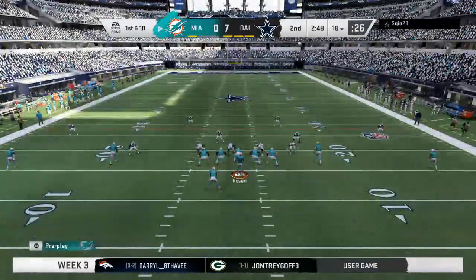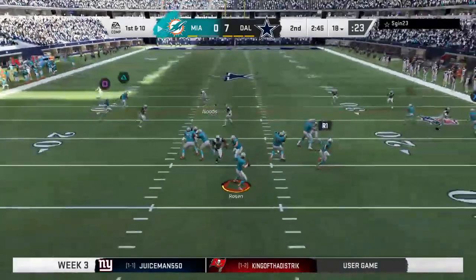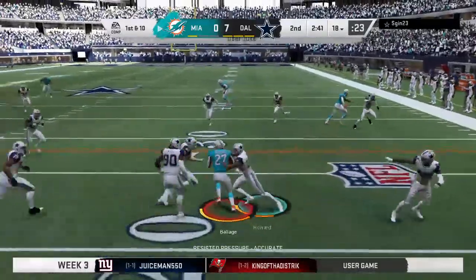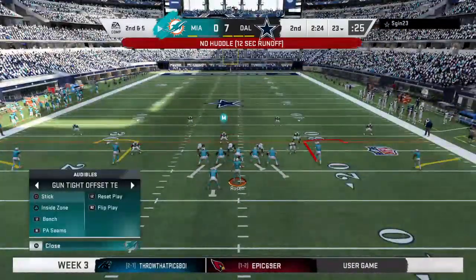The Dolphins at the line ready for their next drive. They'll be looking to match that touchdown from a moment ago. 7-0 is the score as they begin with a first down. They'll buy some time right. This one into the hands of the running back, Balaj. Call it a gain of 5, and it'll be second down.